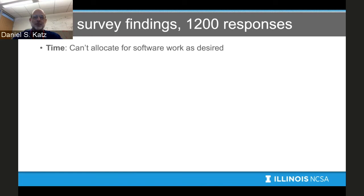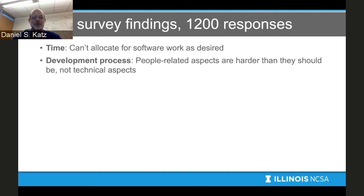So beyond the workshops, we also had a survey. We had about 1,200 responses, and there were a number of different findings from this, and I just want to highlight some preliminary things that we think we're getting out of the survey, but we're still doing the analysis and still working on a publication about this. The first one is that the people that responded talked about the software work that they wanted to do, and they almost uniformly had issues finding the time to do it due to other responsibilities. The development process is another aspect. The respondents found that the people-related aspects of development were harder than they should be. They thought the technical aspects of software development were reasonable, and they understood either the reasons they were difficult or they found them to be sufficiently easy.